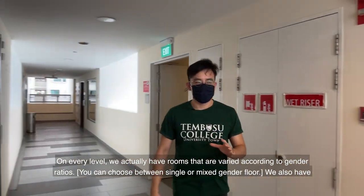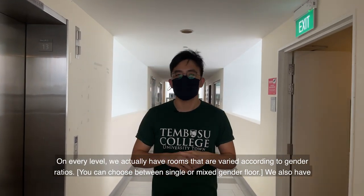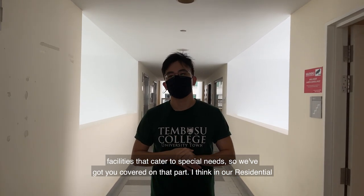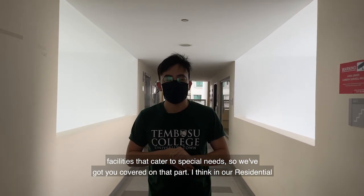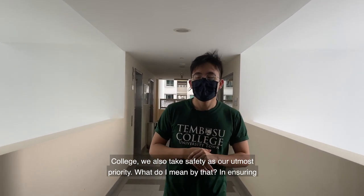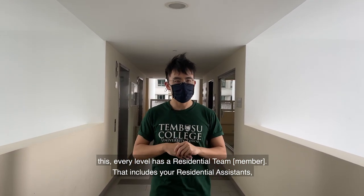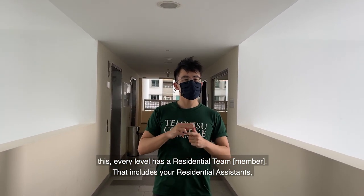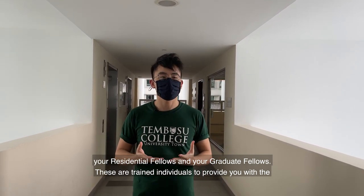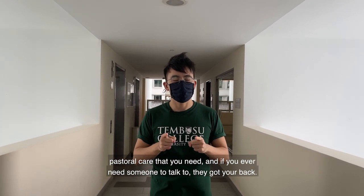So on every level, we actually have rooms that are varied according to gender ratios. We also have facilities that cater to special needs. So we got you covered on that part. I think in our residential college, we also take safety as our utmost priority. What do I mean by that? In ensuring this, every level is made up of a residential team. So that includes your residential assistants, your residential fellows, and your graduate fellows. These are trained individuals to provide you the pastoral care that you need. And if you ever need someone to talk to, they got your back.